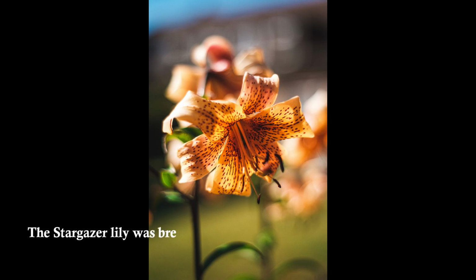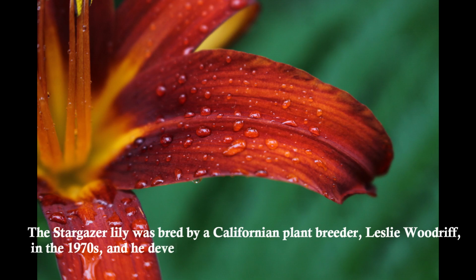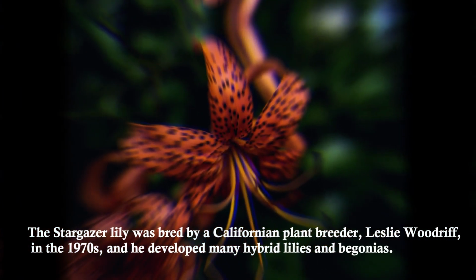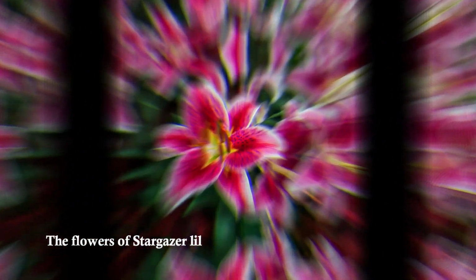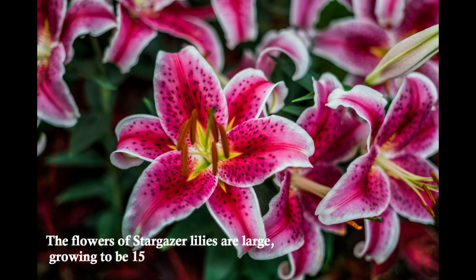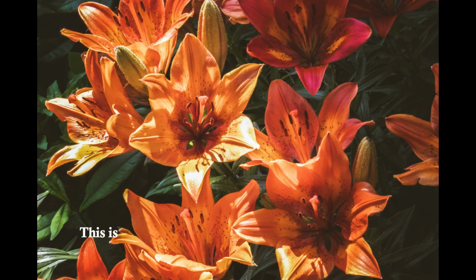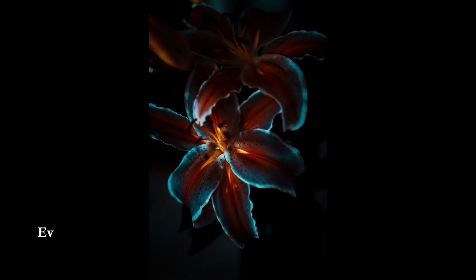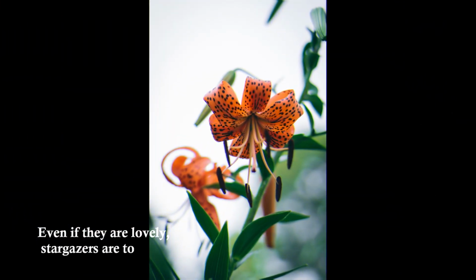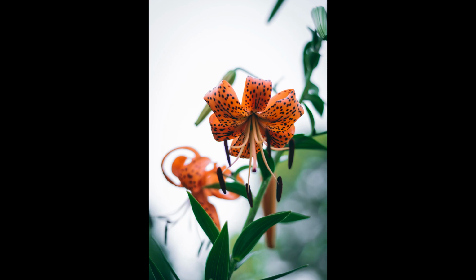The stargazer lily was bred by a Californian plant breeder, Leslie Woodruff, in the 1970s, and he developed many hybrid lilies and begonias. The flowers of stargazer lilies are large, growing to be 15 to 30 centimeters, 6 to 12 inches, in diameter. This is also among the best smelling flowers in the world, usually used to decorate luxurious interiors. Even though they are lovely, stargazers are toxic plants by nature and should be avoided around pets.